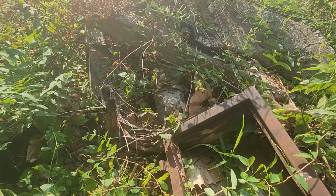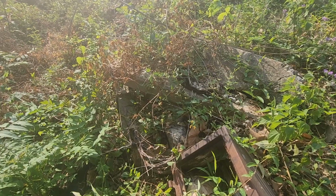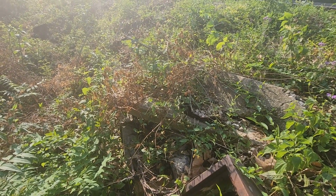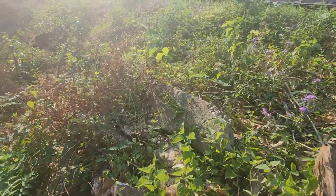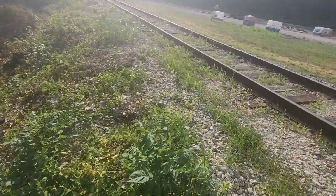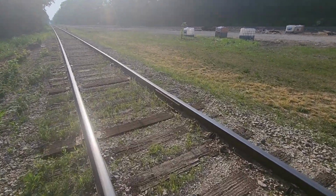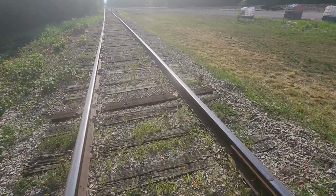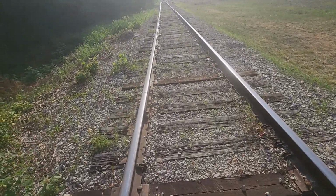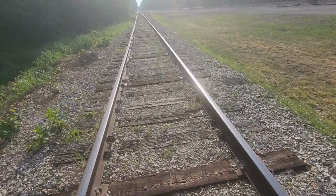Yeah, that had something to do with the railroad. I'm not sure exactly what. This is a box of some kind. There's a lot of it just sitting down here. Yeah, a lot of it's just been dumped off, it looks like. Yeah, I'm just keeping an eye out.